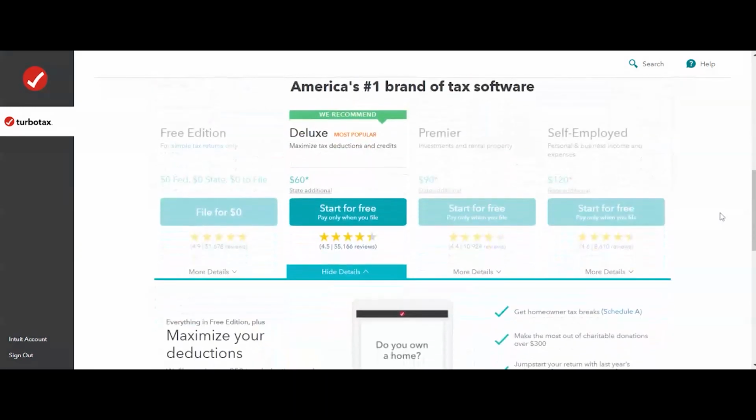So we're going to scroll down. And if you didn't know already, there is a free edition right here. It's zero for federal, zero for state, but it's very basic. So if all you did was go to work, you did not make any investments, you didn't contribute to any 401k plans, this would work for you.